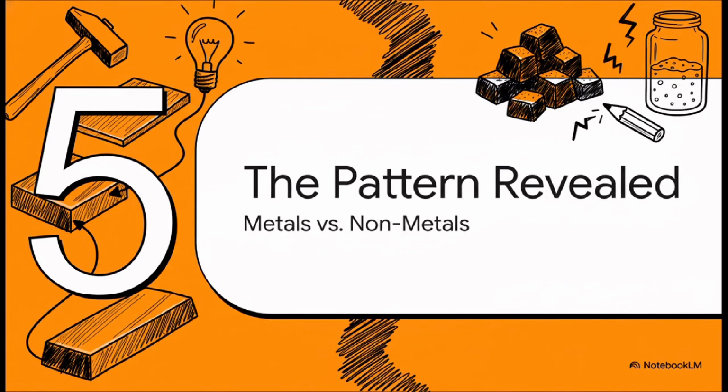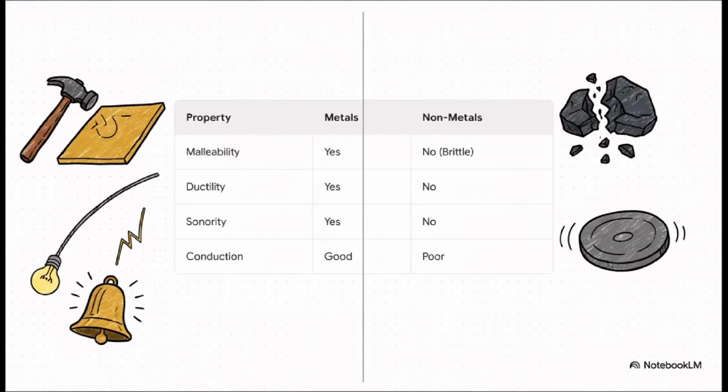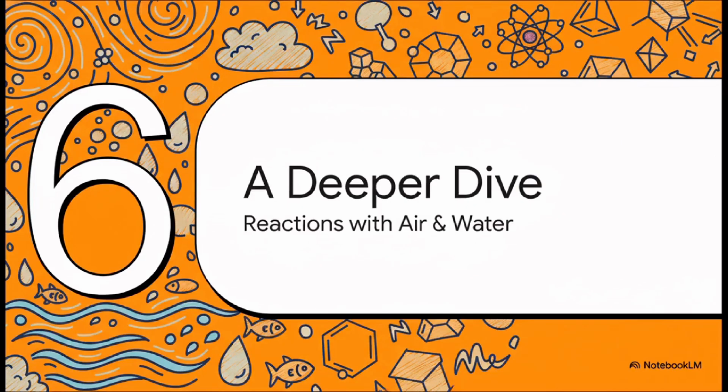So let's just step back and look at all the evidence. Every single test we did, hitting them, stretching them, listening to them, passing energy through them, it's all pointed to the same conclusion. Our materials have basically sorted themselves into two very, very distinct groups. And here's the pattern laid out perfectly. On one side, you have the materials that are malleable, ductile, sonorous, and are good conductors. We call this group metals. And on the other side, you've got the stuff that's brittle, not ductile, sounds dull, and are poor conductors. We call those nonmetals.